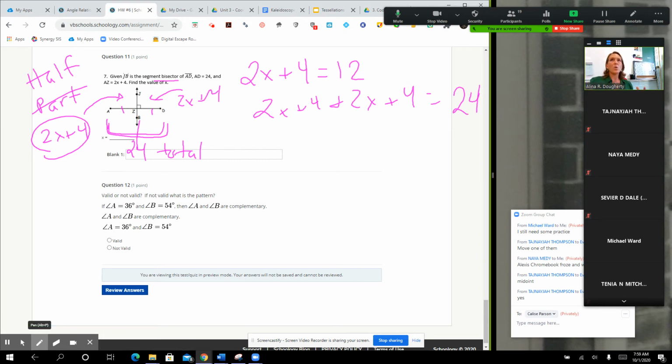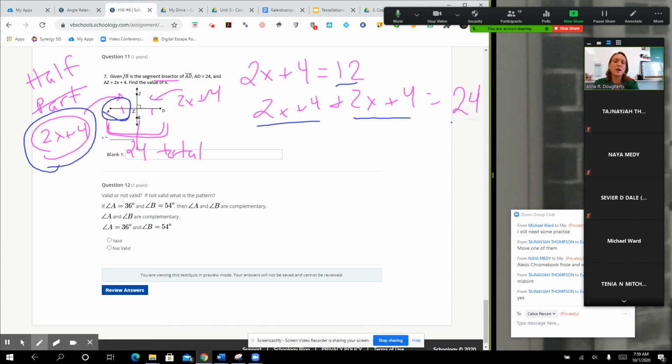So you got to be able to think about what's the whole thing and what are the parts, right? The parts together are going to be the whole thing. If I'm just talking about that little part, AZ and ZD are equal. If the whole thing is 24, think of it like a string. It's a 24-inch string, and I've sliced it in half. When they separate, those two pieces are both 12 inches. So I can take the left side and make it equal 12. Or I can take two of those, glue them back together and make it equal to 24. Half on the left plus half on the right equals the total.